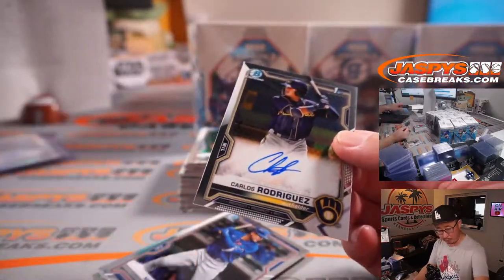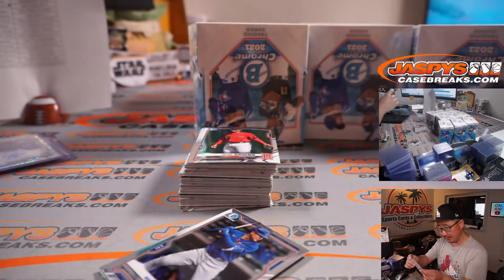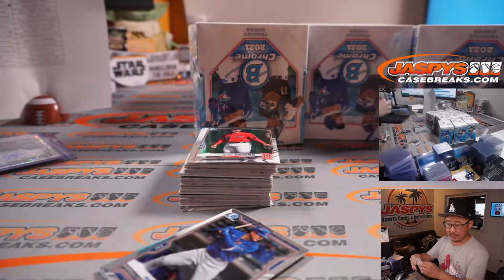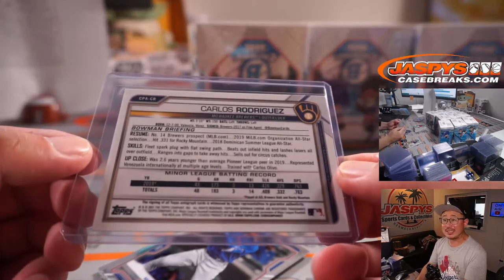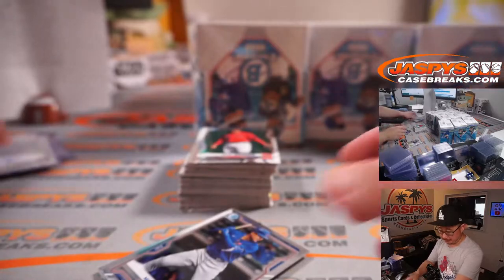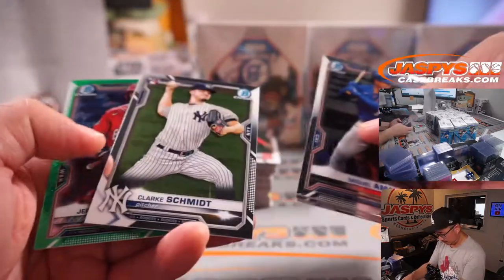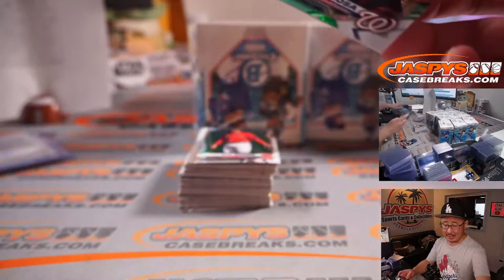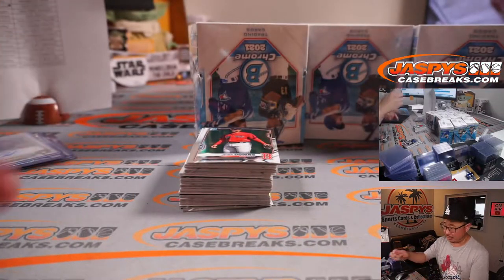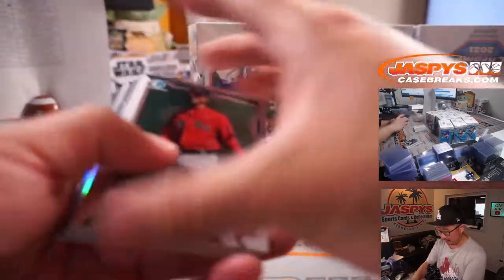There's, speaking of the Brewers, there's Carlos Rodriguez. Mark Wojcinski with that. There you go, Mark. Number 14 Brewers prospect. And Jeremy De La Rosa, Green Shimmer, 56 out of 99. Anthony with the Nationals won that spot in our filler.